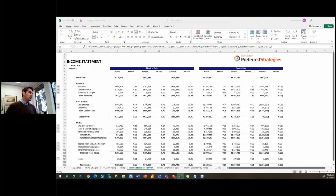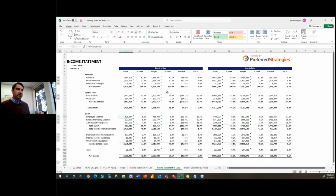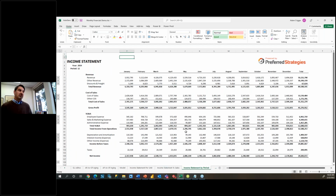So let's go and look at another example here. This is a few different flavors. Maybe you want to build more formatted reports that you can't really do very well in a pivot table. In this case, here's an example where maybe we've got per unit P&L, so we're doing some calculations, putting our per unit sold at the top. Maybe we want to look at percentage of sales, and so these are a couple different flavors: month to date, year to date, actual versus budget, variances. Maybe again, we've got a breakdown, kind of like we showed just a minute ago, by period. So you can get those types of trended P&Ls.